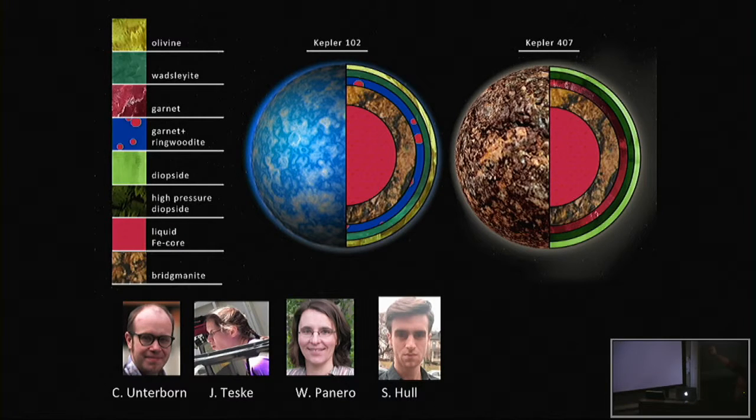So this again is an artist's conception. Planets don't look like this, but to highlight in Kepler-102 versus Kepler-407 that there's a fair amount more garnet in the right-hand side one, Kepler-407, because of the higher silicon to magnesium ratio. And garnet has very different properties than olivine, which makes up an important part of the Earth's mantle. It is stiffer, it is less likely to convect. And if you're asking the question, is something Earth-like, do we consider plate tectonics to be Earth-like? Do we consider having similar mineralogy, similar water content, those kinds of things to be the same? This is an important question.